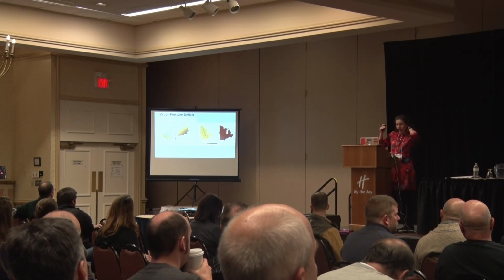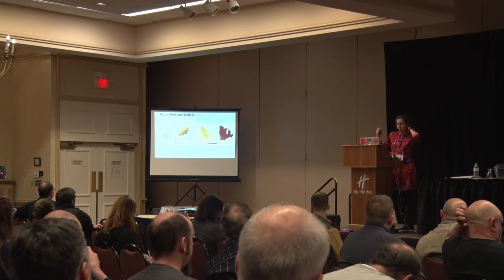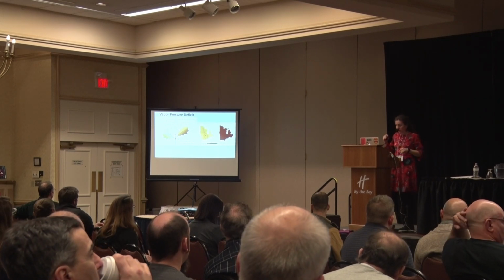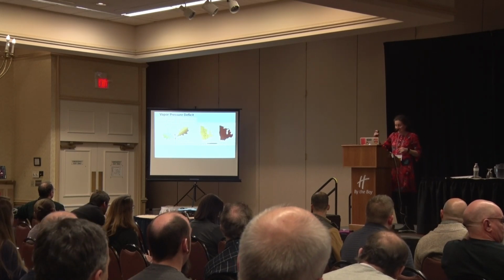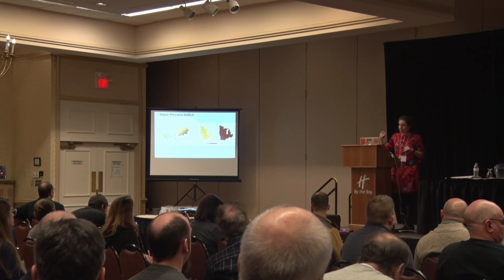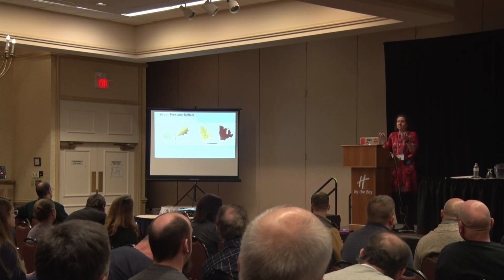So as it becomes warmer, as the temperatures go up with climate change, there's more water vapor, which is creating those storms, but it's also equaling more deficit, as I just described, which puts more pressure on the plants and the soil for the moisture that they have in them, and ends up in some drought-like conditions.